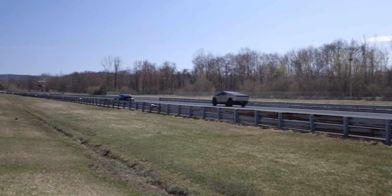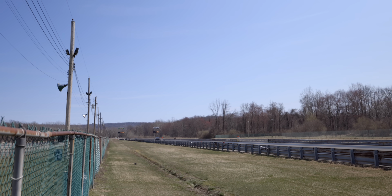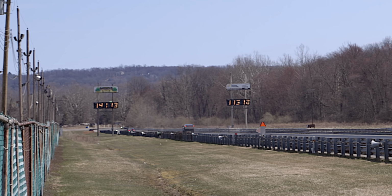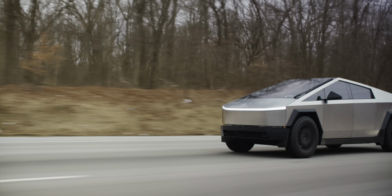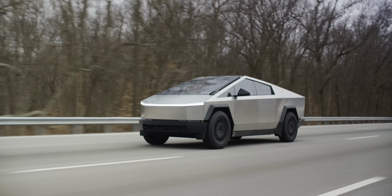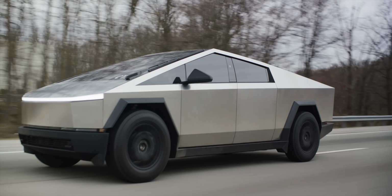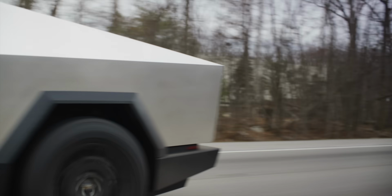So this was the triple motor Cybertruck's best run, one of the first runs. It runs a 10.9 second quarter mile, which, if you don't know, is absolutely ridiculous. There are bona fide sports cars that don't run in the 10s, and for a 7,000 pound pickup truck to do it on all-terrain tires is just kinda hilarious.